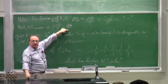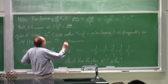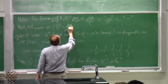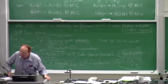What's the temperature at which the freezer absorbed the energy? 263 K, isn't it? Minus 10 centigrade. At what temperature did the liquid water lose the energy?